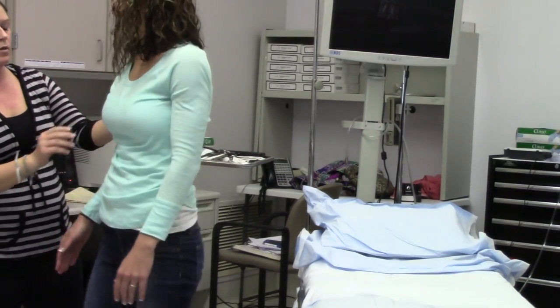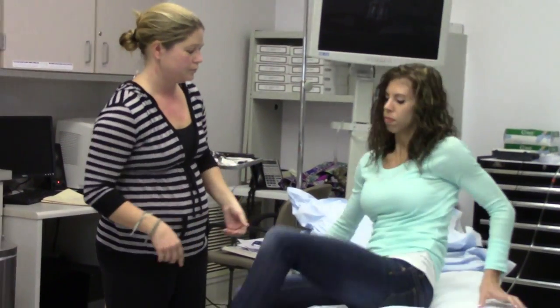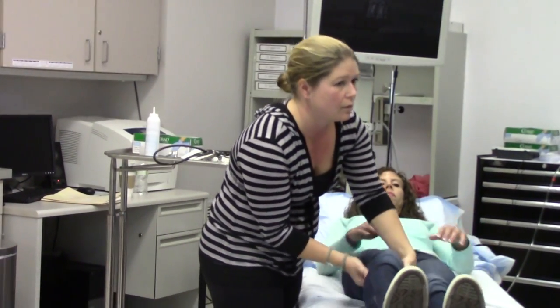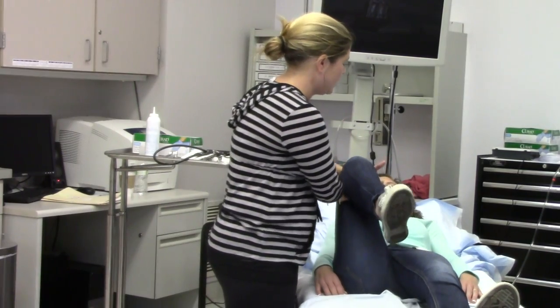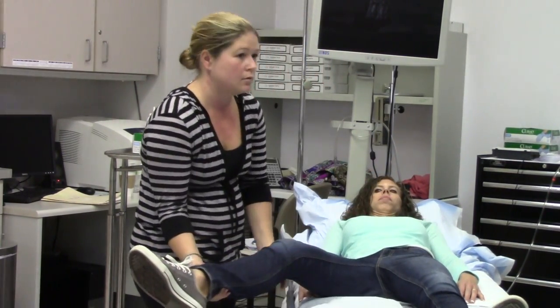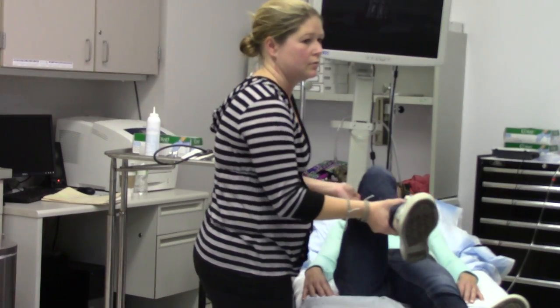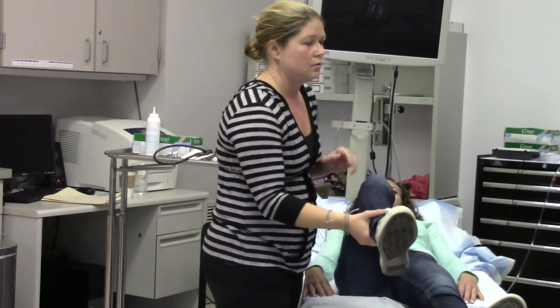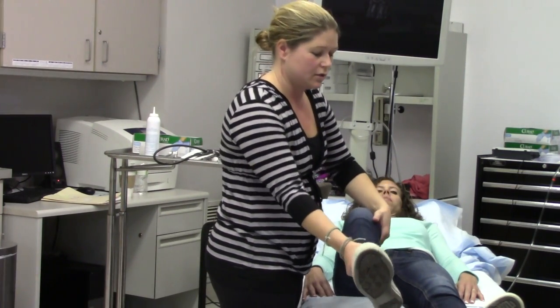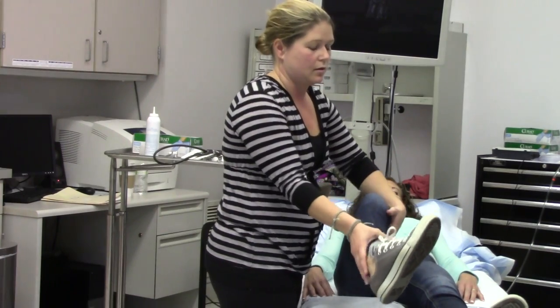Okay, and then you're going to lay down, and I'm going to look at your knees. Lay down. Okay, knee up, and pull it towards your body. Okay, and then back out. And then bring it out towards me. Well, slightly bent here. Out towards me. Back across your body. And then kind of tilt it in. Like that. Okay, and that.